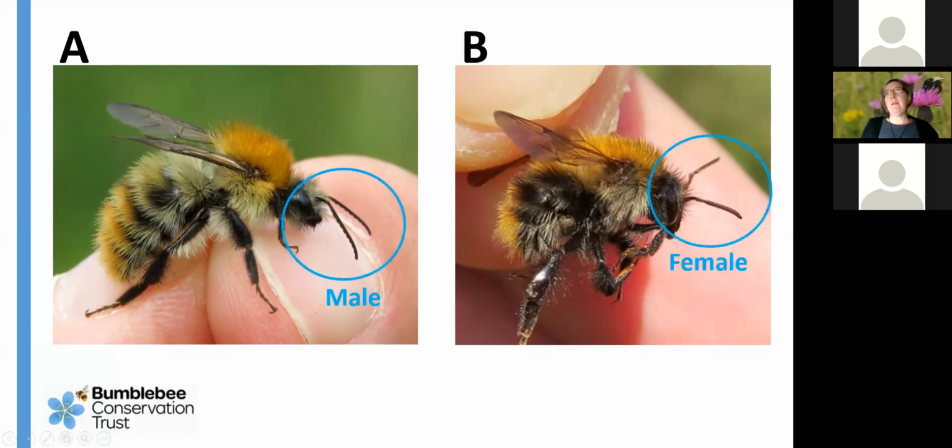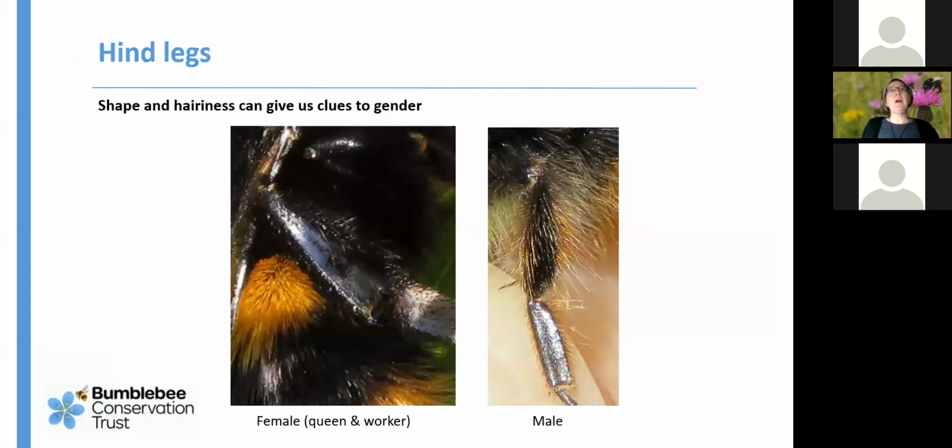Well done. Male, female. I've got to try not to go over time on this because there's so much to talk about. Hind legs, again, just reiterating what I've said. This is a female queen with those beautiful adapted hind tibia. This is where she sticks her pollen lump, okay? It's like a mirrored surface, very broad at the base. In contrast, the male is not adapted in the same way. It's a completely different shape and much hairier on the surface.